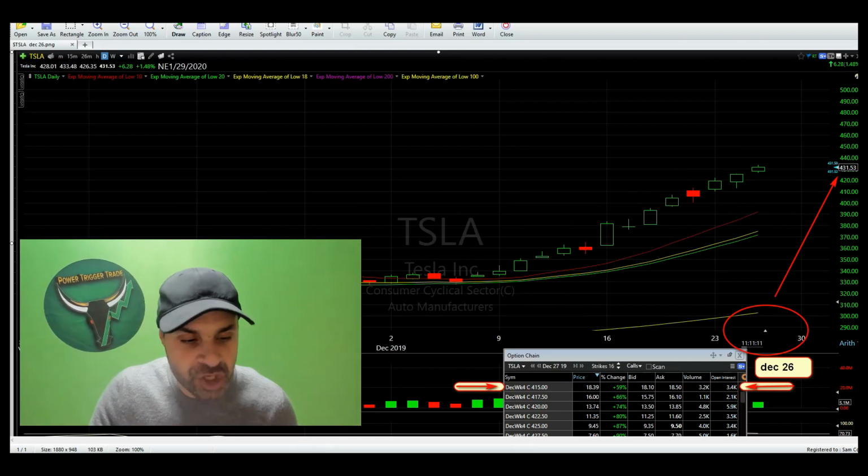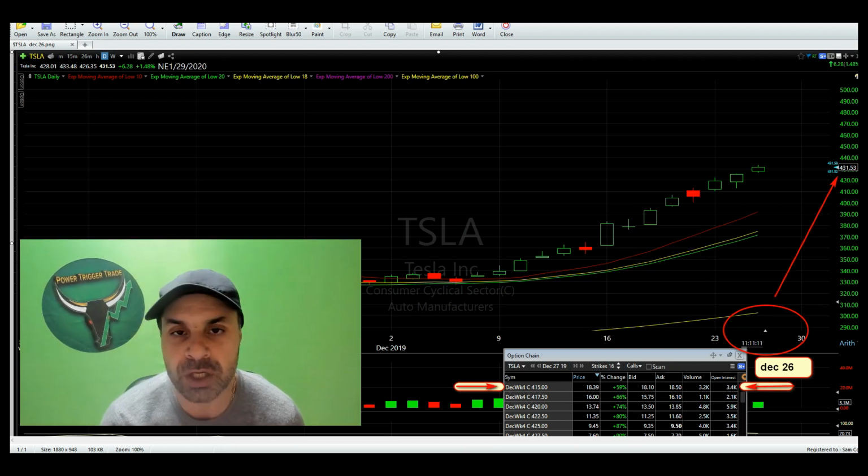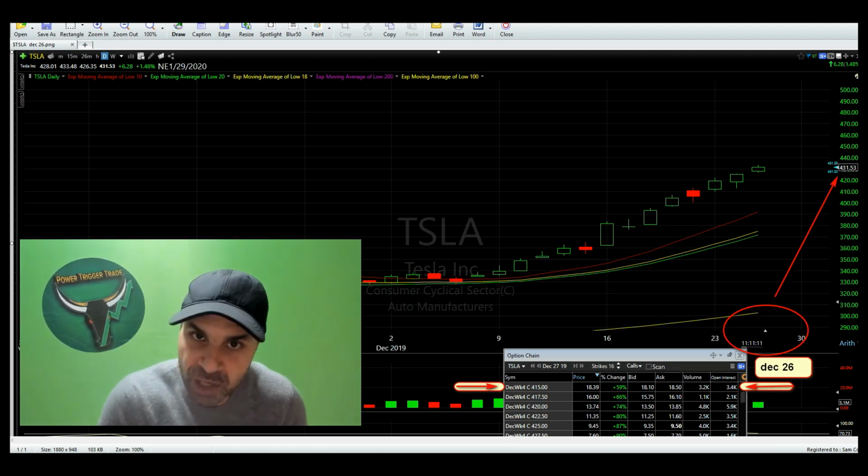All right, so here's a screenshot at 11:11 a.m. Okay, you can see that this is when Tesla was at 431.53. These options are a bit behind, but you can see, see where the arrows are here? You can see that the options were $1,839 per option, okay? That's not what we sold them at. I got stopped out at $1,700 per option and at $1,500 per option for the first 100%, greater than 100% gains.